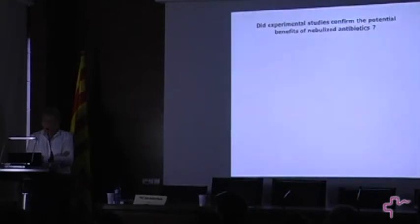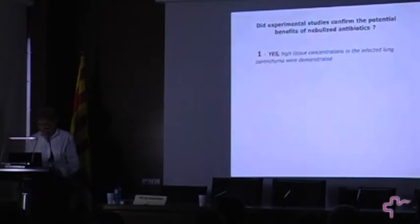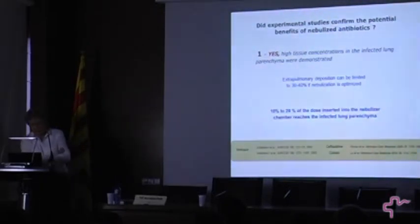Did experimental studies confirm the potential benefit of nebulized antibiotics? For the first question, yes. We could get very high tissue concentration in the infected lung parenchyma. In these experiments, we could limit extrapulmonary deposition to 30 to 40% by optimization of ventilator settings, and 10 to 20% of the dose inserted into the nebulizer could reach the infected lung parenchyma of our experimental animals. We did that for amikacin, ceftazidime, and colistin.